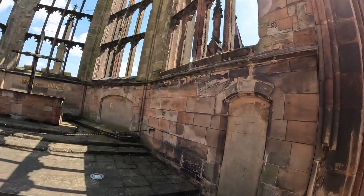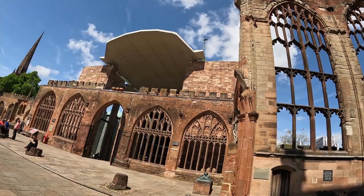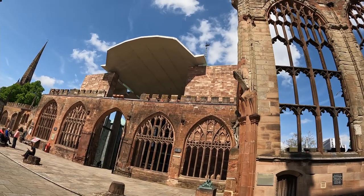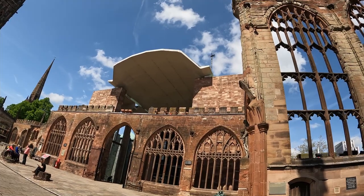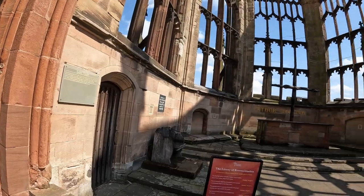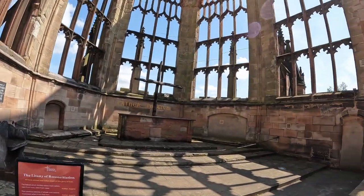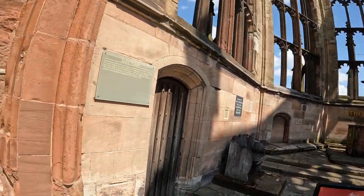Interesting story has this cathedral behind. As can be seen, they have combined the modern architecture with the old one. That roof is showing this. This is actually a view of the cathedral sanctuary. Interesting.